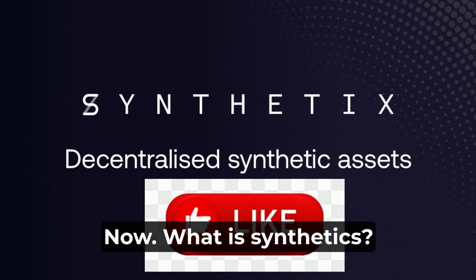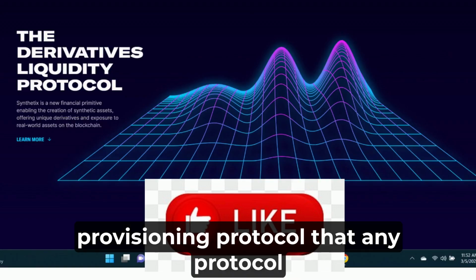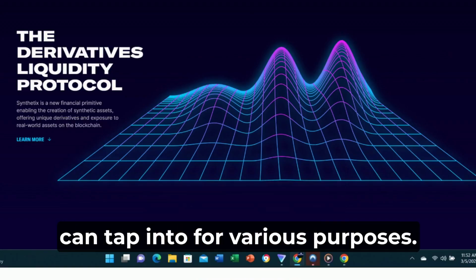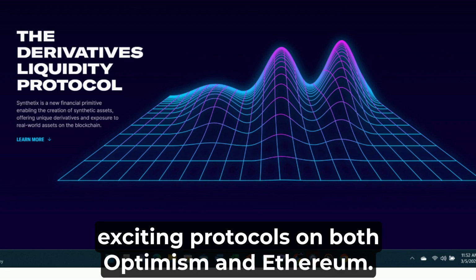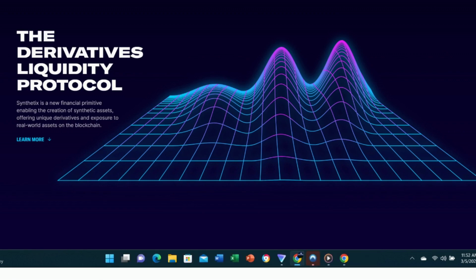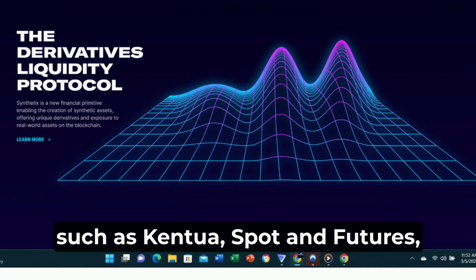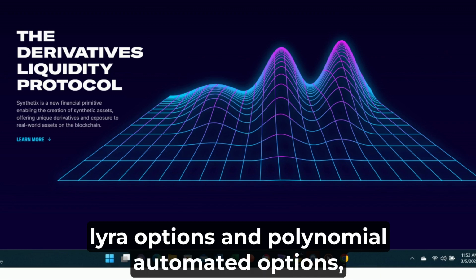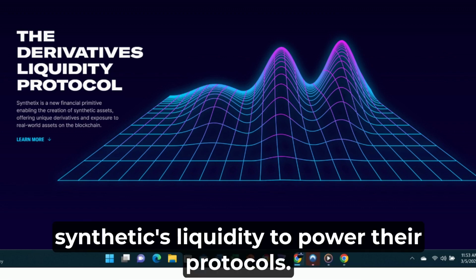Now, what is Synthetix? Synthetix is building a decentralized liquidity provisioning protocol that any protocol can tap into for various purposes. Its deep liquidity and low fees serve as a back-end for many exciting protocols on both Optimism and Ethereum. Many user-facing protocols in the Synthetix ecosystem, such as Kwenta Spot and Futures, Lyra Options, and Polynomial automated options, as well as 1inch and Curve atomic swaps, tap into Synthetix liquidity to power their protocols.